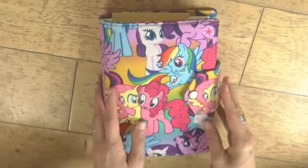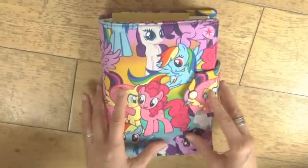So that is how I'm using my A5 Hobonichi 5-year techo as a home planner.